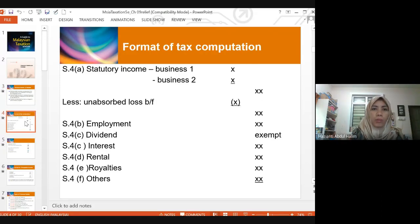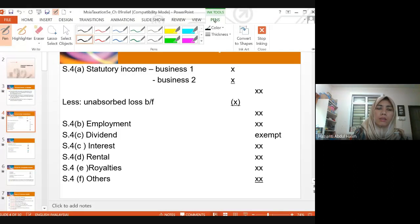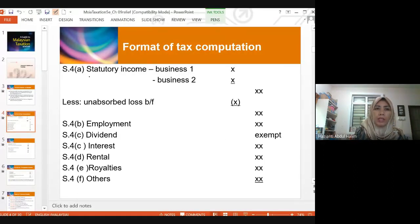Next, we have the format. Again, I like to keep showing you the format of our computation, so that when you calculate, you know which part the particular information belongs to. This part we have not done yet, so don't worry, the business income will be done in 2 weeks' time. We've done employment, dividend, interest, non-business income, rental, royalties and also others. All of these we have done, we have covered a lot.